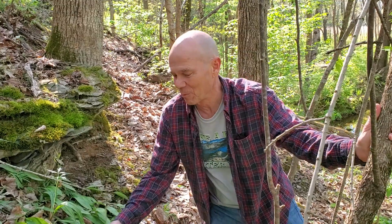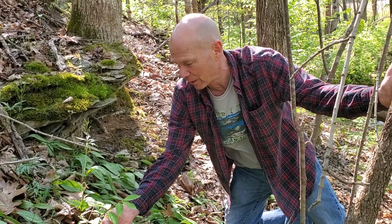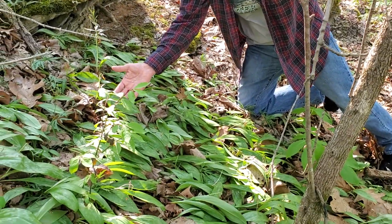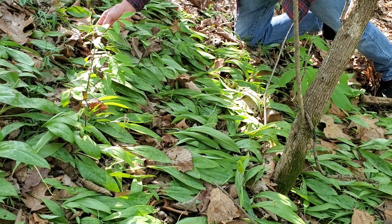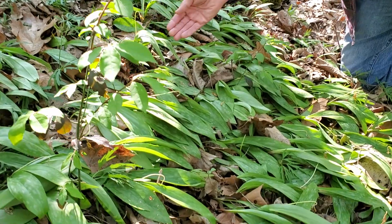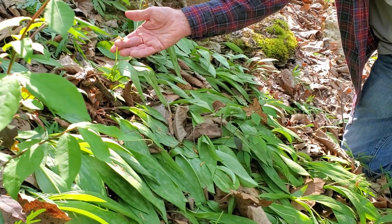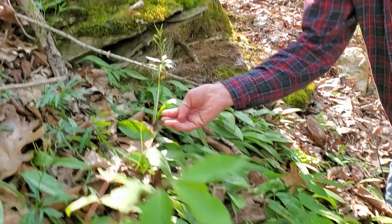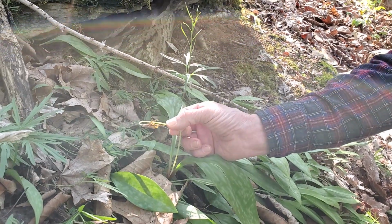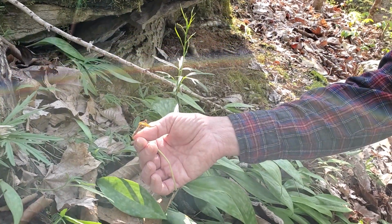All right, y'all, this is Oldmanyates here on April the 18th, 2020, and what an amazing population of yellow trout lily we have, Erythronium americanum. This is a little past its blooming peak. It's a spring ephemeral. It's already done its blooming and made its little, this is like what's left of the yellow flower, which would be about 1.5 inches or two long. Let me see if I can get that in the light.